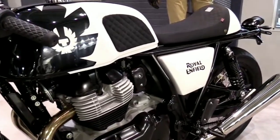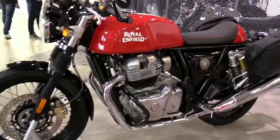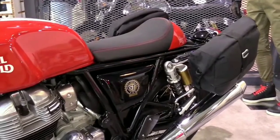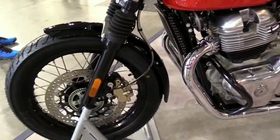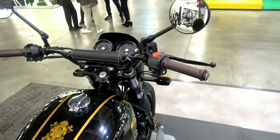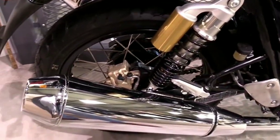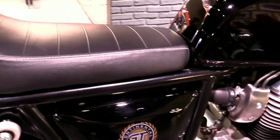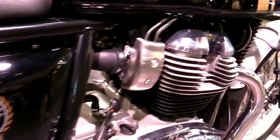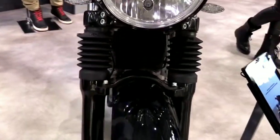The price of the Continental GT 650 is $217.2 million. There is one available variant of the Continental GT 650, the standard. The Continental GT 650 is powered by an air and liquid-cooled fuel injection 648cc two-cylinder engine that produces 47 horsepower at 7,250 revolutions per minute and 52 Nm of torque at 5,250 revolutions per minute. The Continental GT 650 has a seat height of 793 millimeters. The rear tire is 130/70 R18.